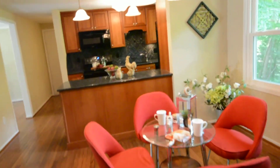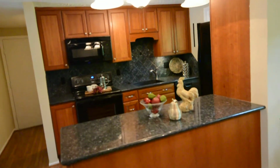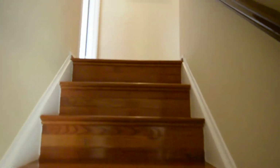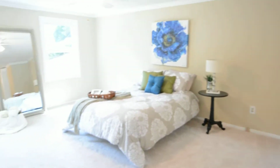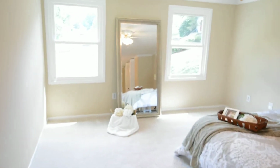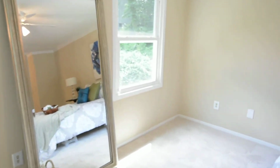All right, let's go upstairs. I believe those are craft-made cabinets. They're beautiful. Nice upgraded hinge work. Okay, going into the master bedroom. Let's swing around so you can see the reverse angle.